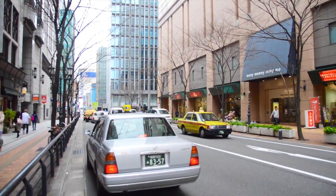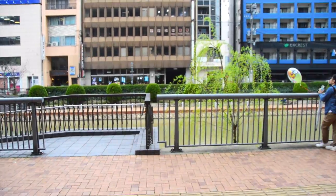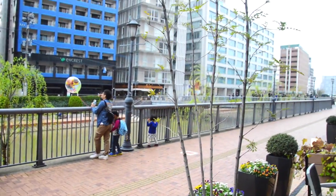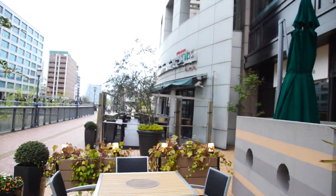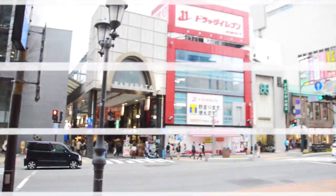So after that, we took a taxi to Hakata River Rain, and it was so pretty and perfect outside. You might notice that I took some footage in my spring lookbook here, right by that area with the balloon. And I felt hungry, so we stopped by to eat some more Korean barbecue kind of style. It might be Japanese barbecue though.